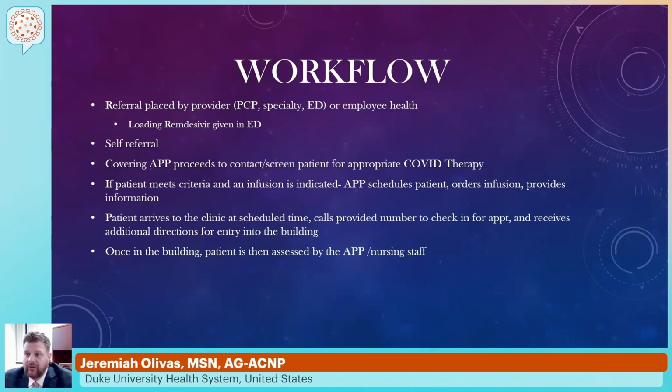And actually, employee health has their own referral system set up where they can send us patients that they think are high risk and need some COVID support. We also have a number set up that patients can call and refer themselves if they believe they are high risk or just want somebody to screen them for COVID therapy. After we get the referral, the covering APP calls the patient and screens them for appropriate therapy.